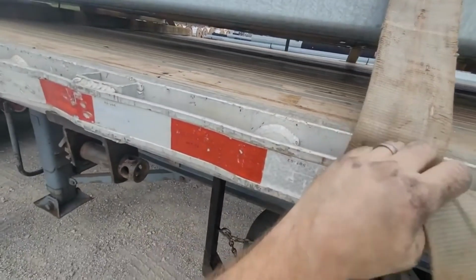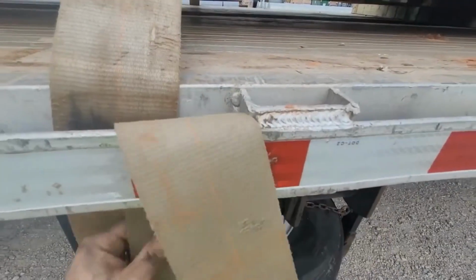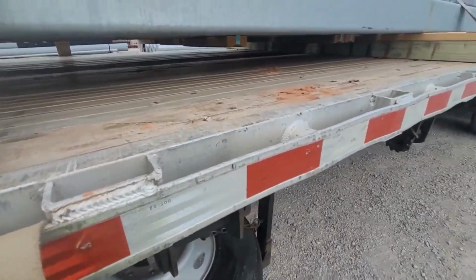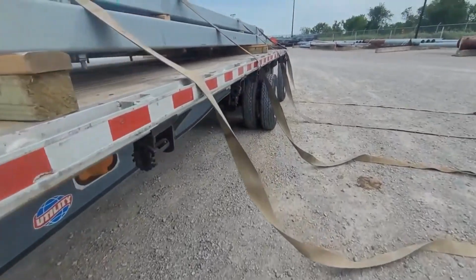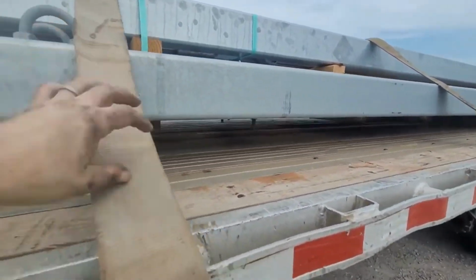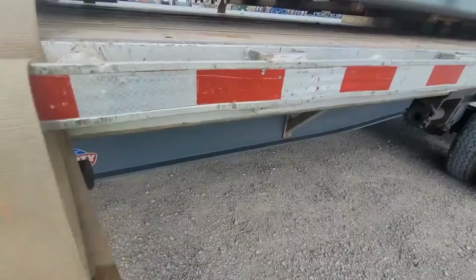I don't like rolling my straps up in the winches. A lot of guys do that, but they just don't last very long, in my opinion, whenever you roll them up in there. And I like to be able to keep them nice and dry and out of the weather in my truck, rather than out here in the elements.